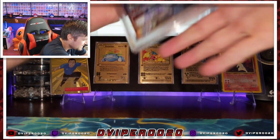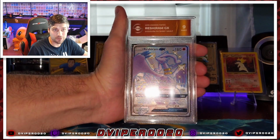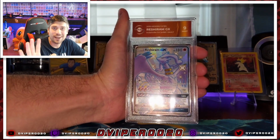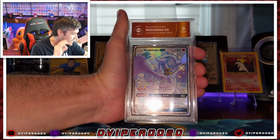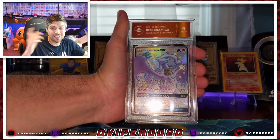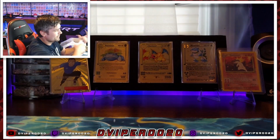First TGA graded card is the shiny Reshiram, or Reshiram, however you want to say it. I'm not going to judge you. Say it how you want. GX, and we get a 9. So it was correct. We got it. We got it right, baby. All right, let's move on to the next one. On to the next card.